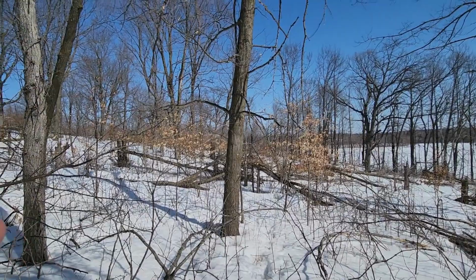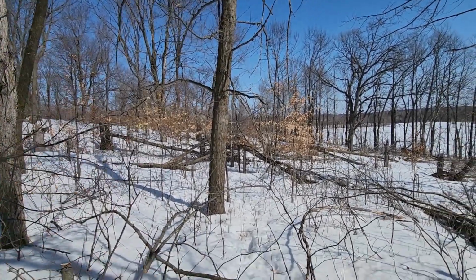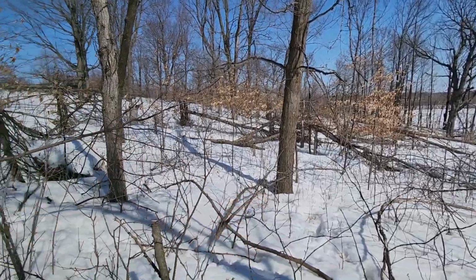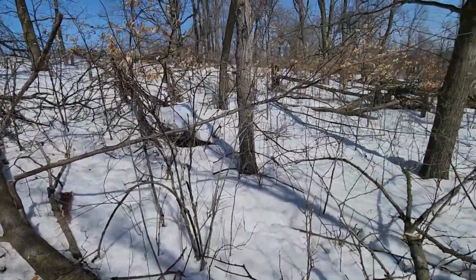Now, I still want to have some herbaceous growth on our farm because it does provide good fawning and brood rearing cover, and it is food for deer in the summer. But I do not want that growth in the timber.